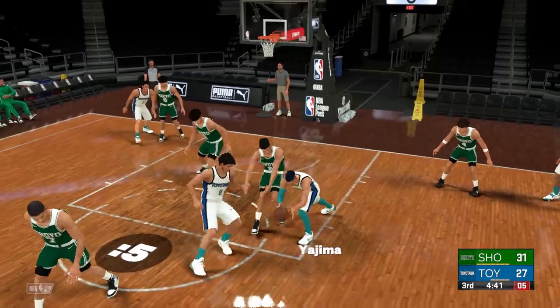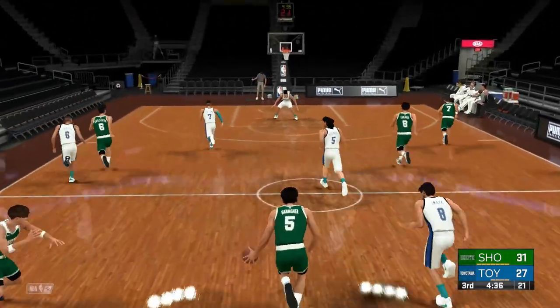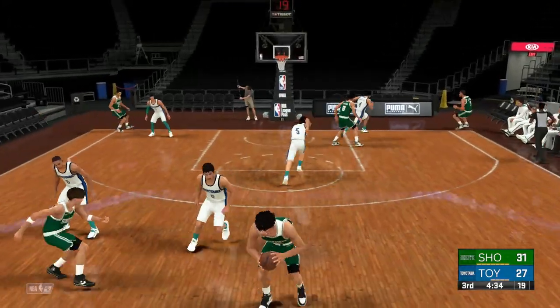Lets it go from 11, and he recovers it. Can't connect from 14 feet out. Shooting has been terrific, 54% on the game.